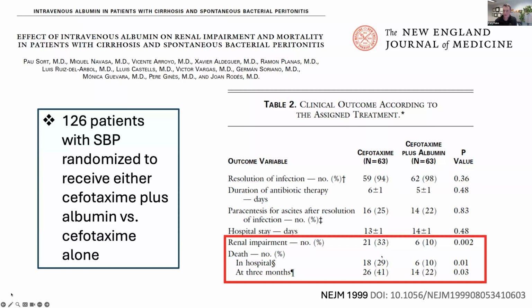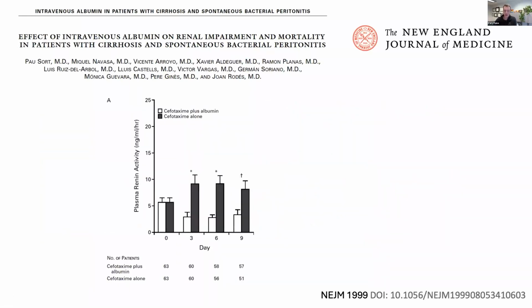And there was also a mortality difference. So in-hospital mortality was 29% versus 10%. If you dig a little bit into the paper, there's some interesting findings with respect to the effects of albumin on RAS activation. So in patients who received antibiotics plus albumin are the white bars, the antibiotics alone are the black bars, and you can see statistically significantly lower plasma renin activity in the albumin group at days 3, 6, and 9. This effect was persistent despite the fact that the albumin was given only on days 1 and 3.